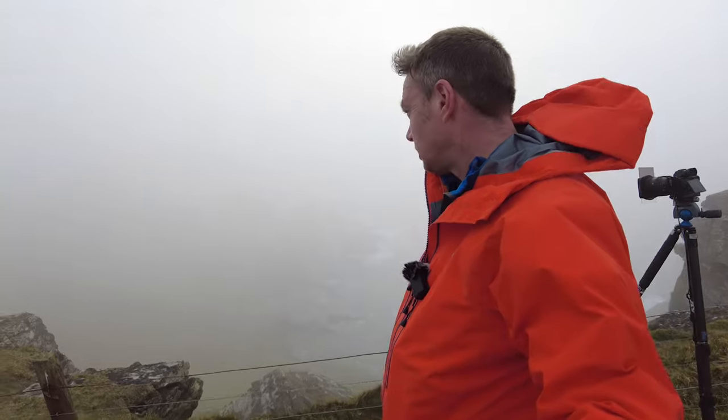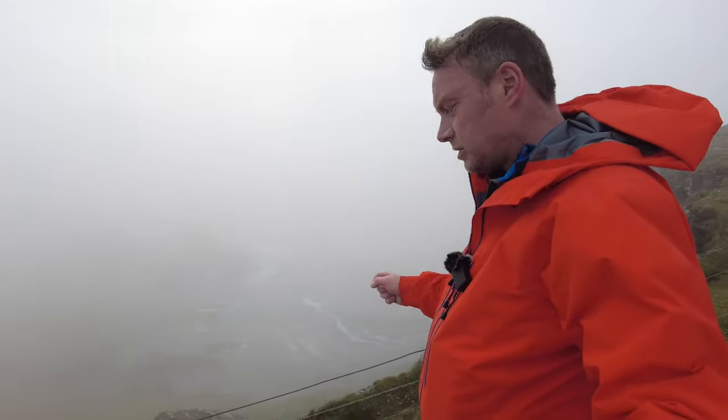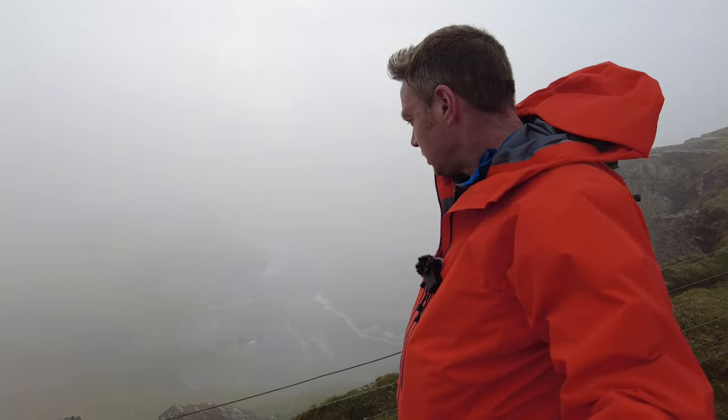Really, really spectacular. Right, I'm going to wait for this sea mist to go, capture another shot. Oh, spectacular, it really is. Then pack up, then get walking again. Bye for now.